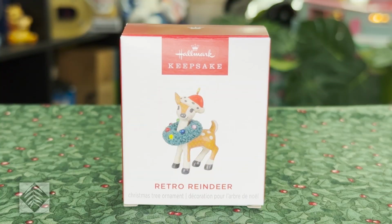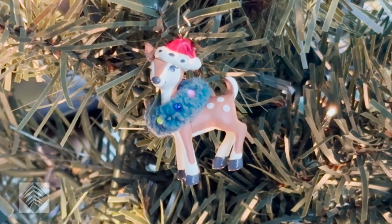The first of the miniatures I'm going to show you is Retro Reindeer. This miniature is based on a large ceramic or porcelain ornament, I can't remember which one it is, that was released by Hallmark about 3 years ago. Arnie and Doug have that full size, and I kind of missed out on getting that one, so I thought, let's get the miniature version of it so I don't miss out this time.